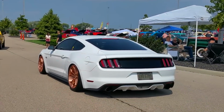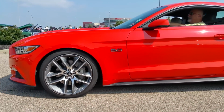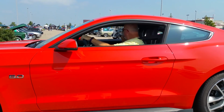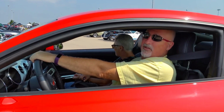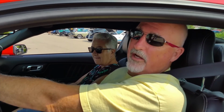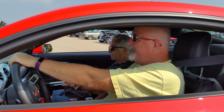I like the way that car sounds. It's looking good. How you doing? Pretty good. Got the Roush Phase 1 in here. Oh yeah. 670. Looking good.